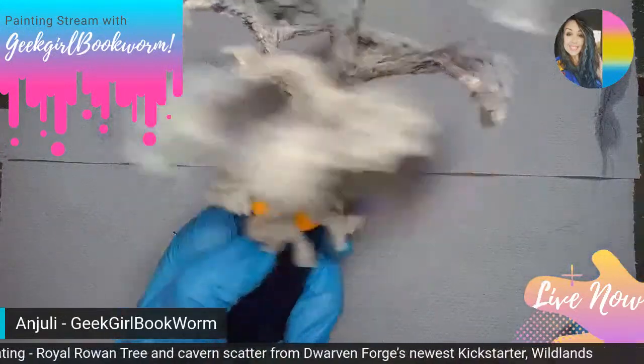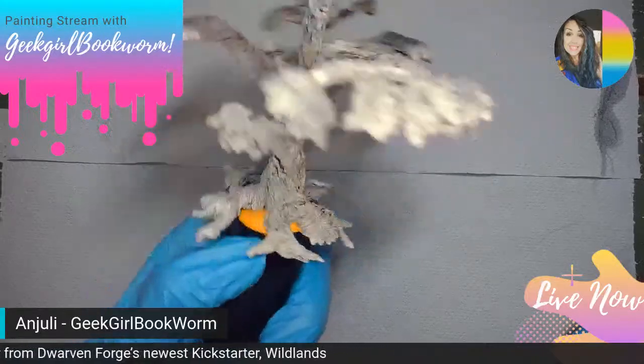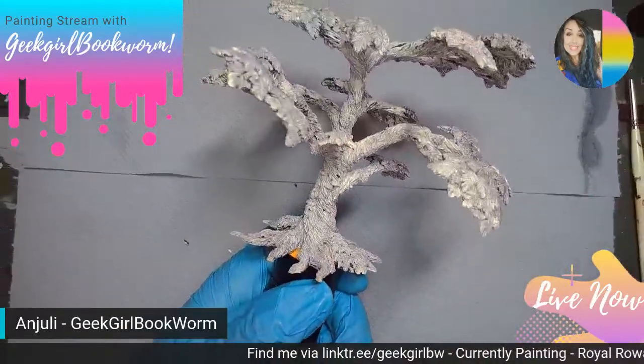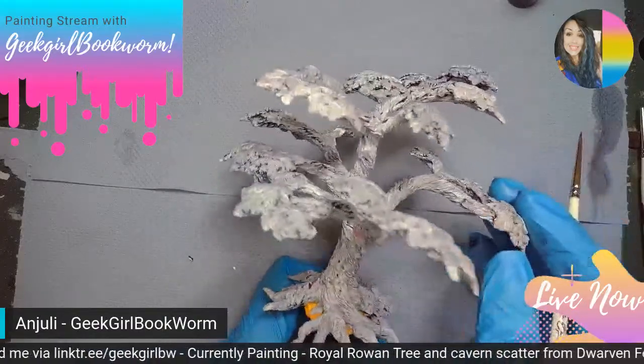So yeah, as I was saying earlier, this handle's really cool. It's actually really comfortable, and once you get used to spinning it, it means that even big things like this aren't quite so awkward. I'm gonna try and move this up just a little bit. There you go, so you get the whole of the tree in.